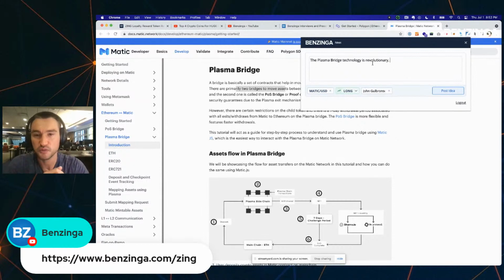So basically, I just want to make it easy for Zingers to consume research by curating it and making it easy to consume. That's basically one of the goals of this project. All right, this trade idea project.